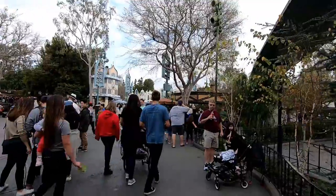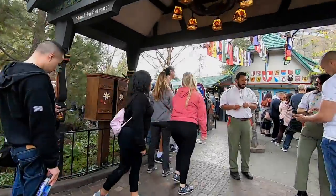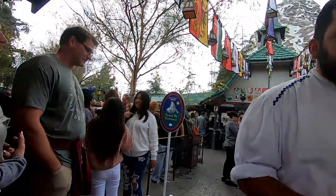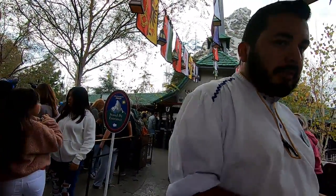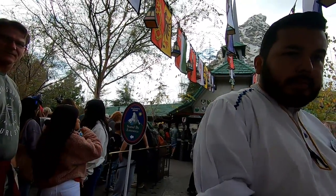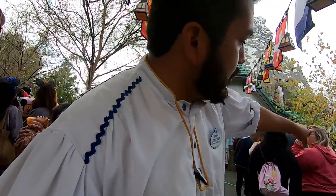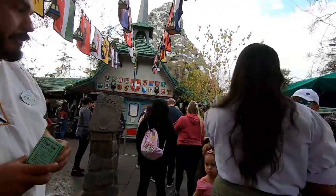Now we have to go get on the other side and compare. Hi, I have a fast pass, but I want to ride on the left side track. How can I do that? Once you get up to this point, after you scan in, just ask them if you can go on the left. Thank you.